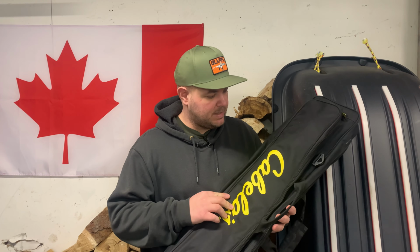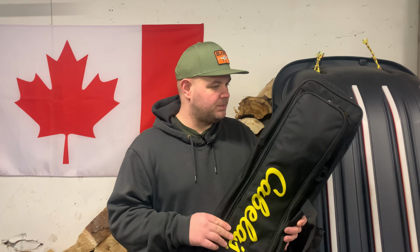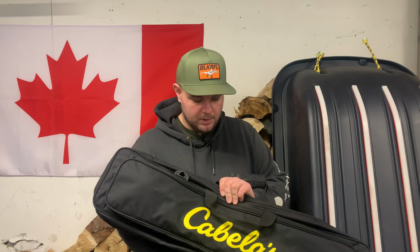This is my rod storage bag. I just use this to keep my fishing rods in. Even though they're kind of cheap, it's nice to have something to keep your rods safe in, especially when you're just going to throw it into the sled and they get banged around and everything. So this is one I picked up from Cabela's, just a cheap one. I'm sure it's made in China somewhere. I'm not really sure exactly where it's made, but maybe I could pick up something Canadian made this year.